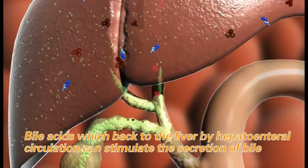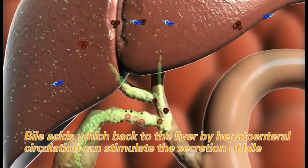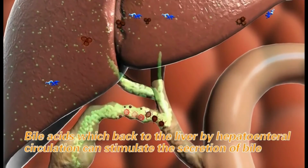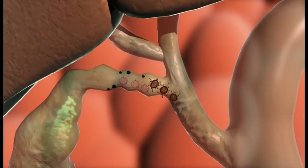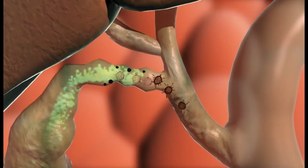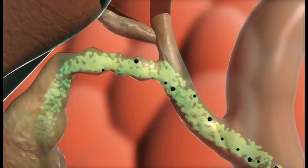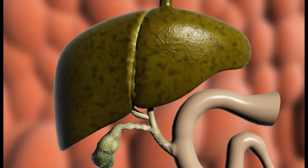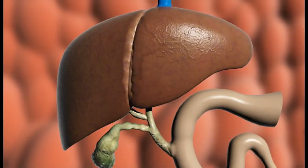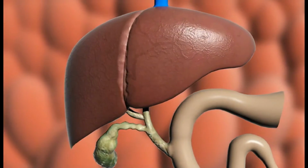Under this circulation, recyclable bile acids will promote bile secretion. A large amount of bile can wash out endotoxin and mycotoxin produced by using antibiotics and non-conventional feedstuffs. What's more, adding bile acids can also effectively release the heavy burden of liver, thus playing an important role in protecting the health of liver and gallbladder.